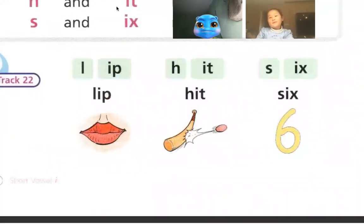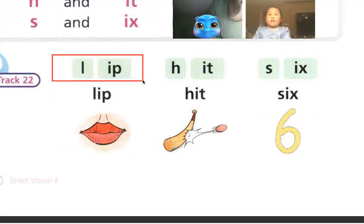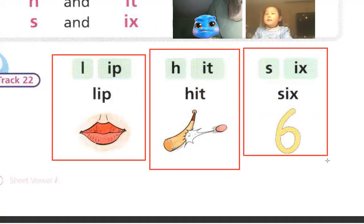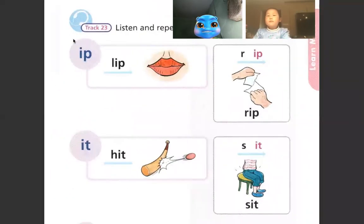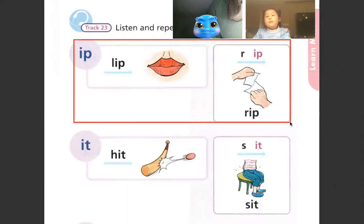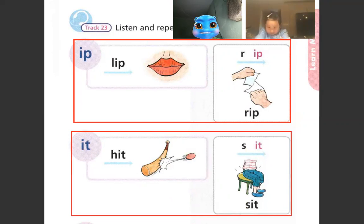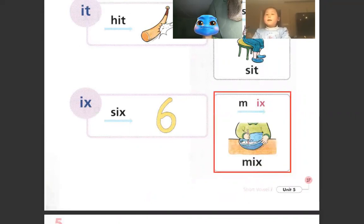Next. Number one is? Lit. Yes, very good. Hit. Perfect. Six. Next. Okay. Lip. Lip. Perfect. Hit. Sit. Next. Six. And? Mix. All right.